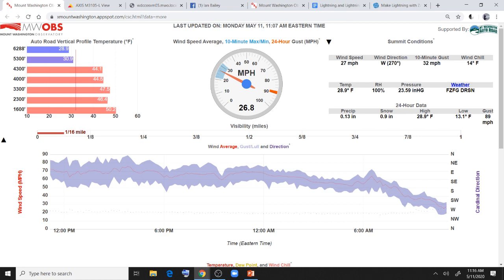So this is Monday, another edition of our Monday broadcast. We'll be taking a deep dive look into lightning and lightning safety today. I'm very excited to talk about this. But before we dive in, let's go ahead and take a look at some of our current summit conditions and briefly talk about what's happening outside.